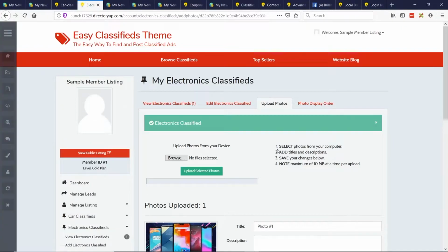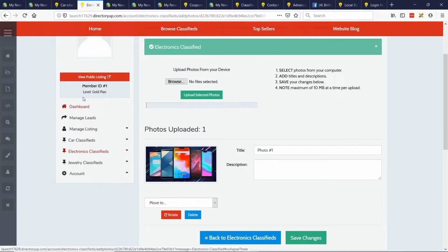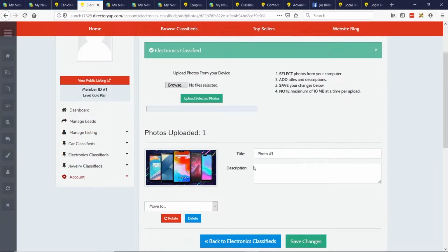And what's really nice is when you have a site like this, if you look at the sidebar, it's really simple. There's only a few things here. I can manage my listing. Maybe these people don't even have leads, but maybe they do. And then my account. It's not a really long, complicated menu.